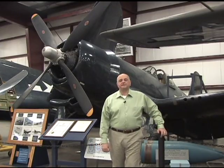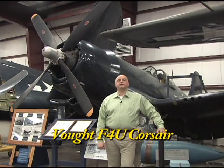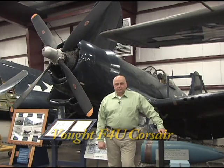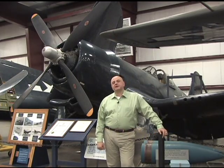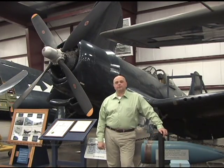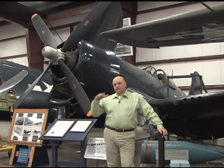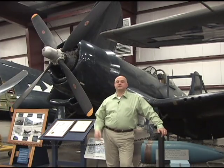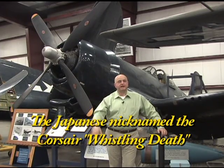The Vought F4U Corsair, big, rugged Navy fighter of World War II. The Navy had some problems with it when it first made its way out to the fleet, and it took the British Royal Navy to figure out the problem. The pilots were having trouble on their approach to the carrier. Because of the long nose, they couldn't see over and onto the deck of the carrier.